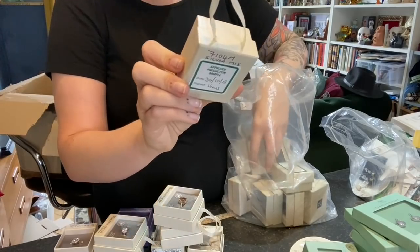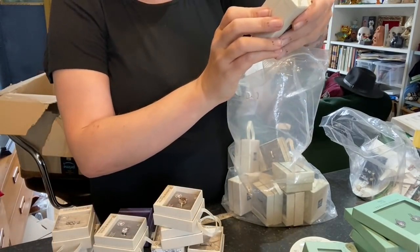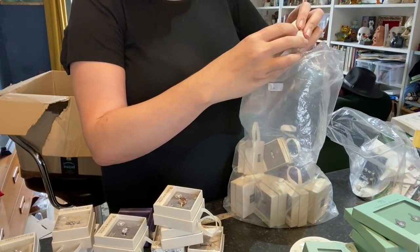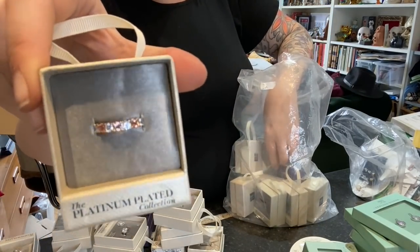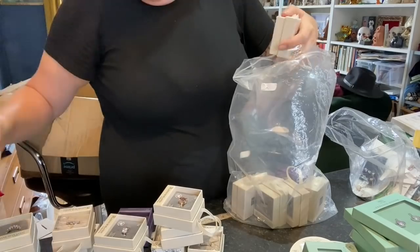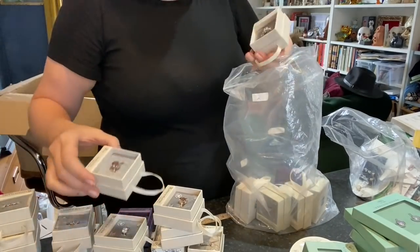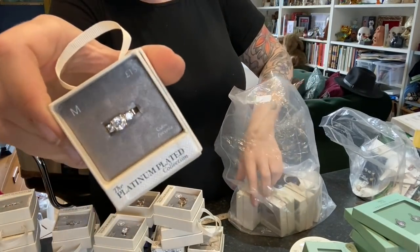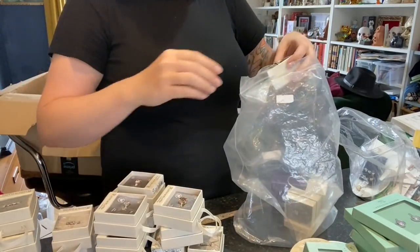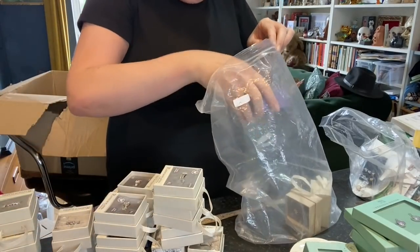£19.50. Oh, this one's got a couple of rings in there. Let's see, like, sample things. I'm loving this little job lot. Oh, look, that's got champagne colour diamonds in there. But, you know, cubic zirconia, £15 that would have been. So these are fab. I am well chuffed with this little job lot for £60.